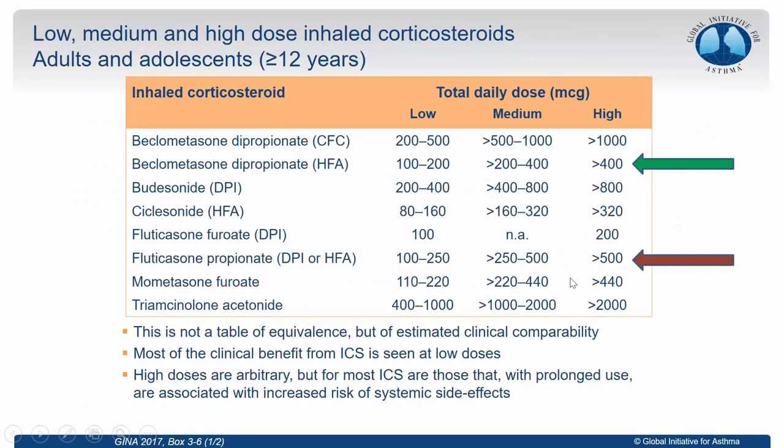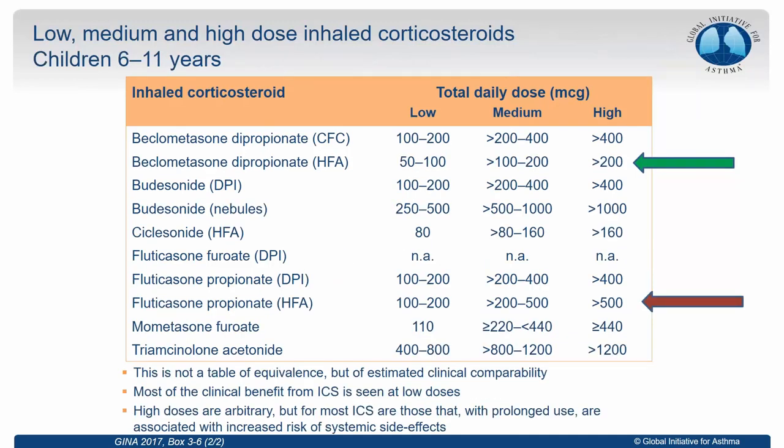Here are some doses for what is called low, medium, and high dose ICS. And this is more a table of clinical comparability. And I just bring this up more for your reference to use when you are stepping up. And similarly, this is for 6 to 11 years of age.